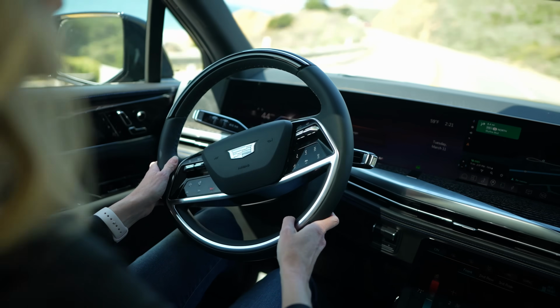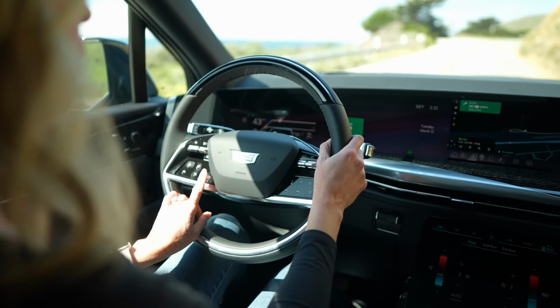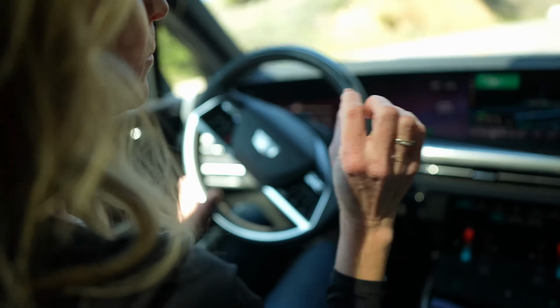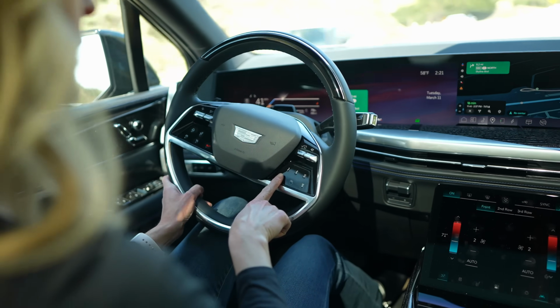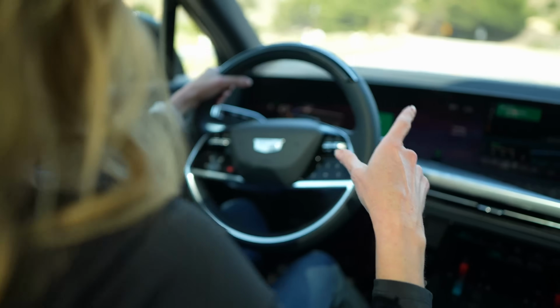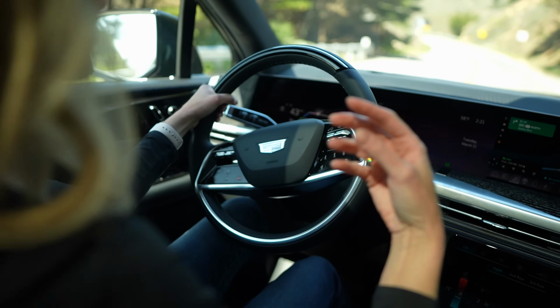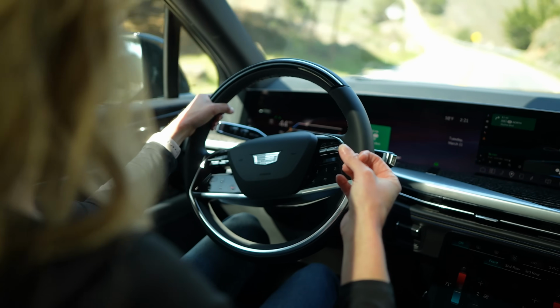You can select the Velocity Max drive mode right here, which is going to give you your highest horsepower and torque. If you don't want to say, "Hey, Google," you can touch this button and do it that way. And with Google built in, it will do things like change your temperature. You can say, "Hey, Google, I'm hot."